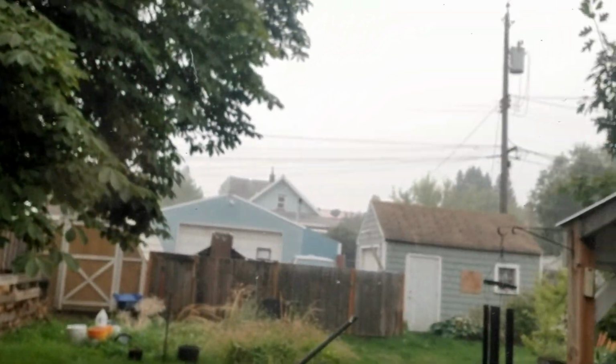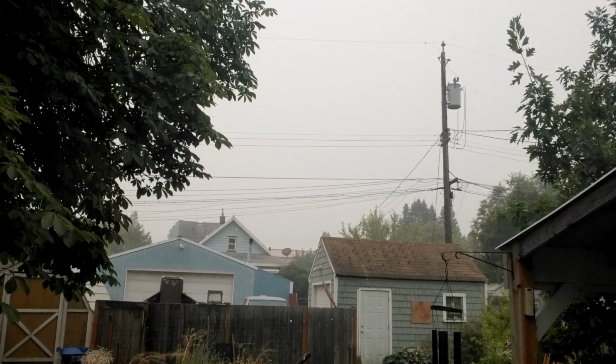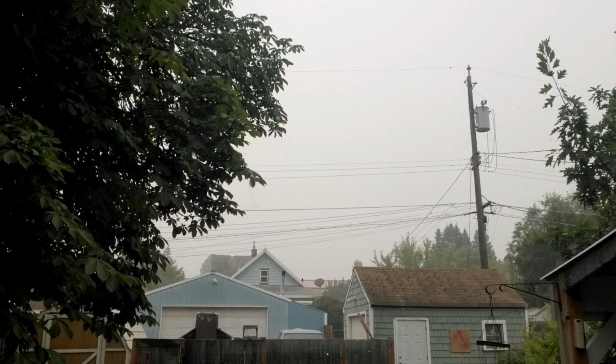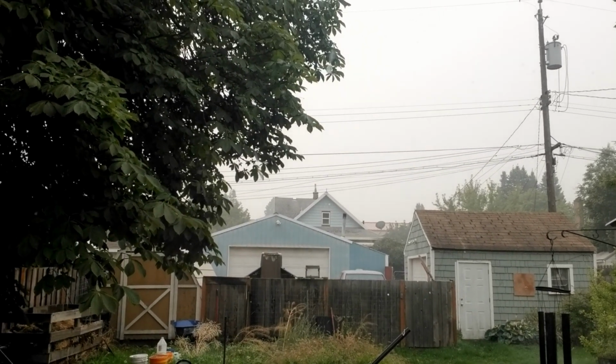Good morning, little hoes. This is day 6 of the Planty Challenge, week 2. I'm not going to do a whole lot today. I'm not feeling it. It is really awful. Look at the smoke, guys. The smoke is just so thick out there. It's hard to breathe if you go outside, and even indoors, it's not much better. So I don't have a lot of ambition today.